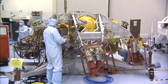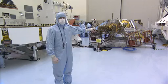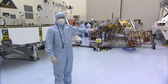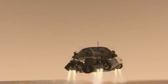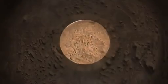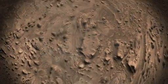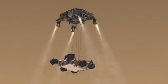Behind me is the descent stage. The descent stage is the jetpack that safely gets Curiosity down to the surface of Mars. Unlike Pathfinder and the twin rovers Spirit and Opportunity, which utilized airbags to make it down to the surface, Curiosity relies on the descent stage and its jetpack. Using retro rockets and a terminal descent radar system, this is what actually carries Curiosity safely down to the surface so that it can get its wheels onto the ground and perform its science.